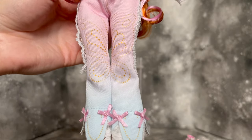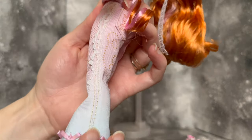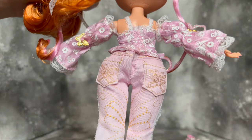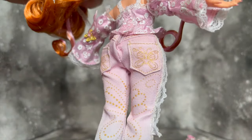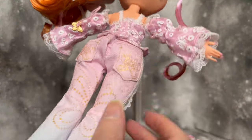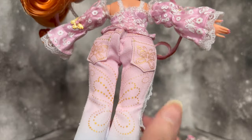They're an amazing gradient, and there's lace on the sides. There's pockets on the back. I didn't even realize that for a second. Oh my gosh. So, yeah, actual pockets. I can't get much in there, but I can get like my fingernail in there. And they have butterflies printed on them.